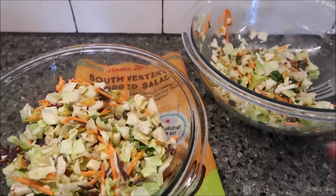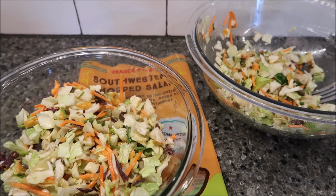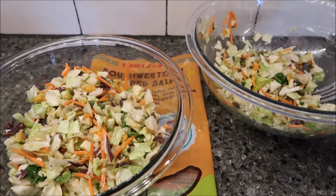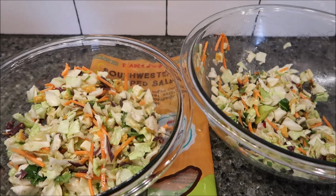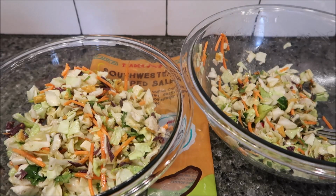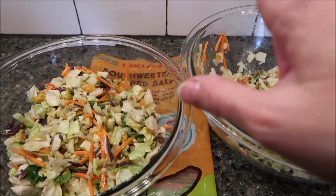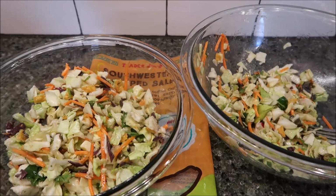So Kevin and I reviewed this Trader Joe's Southwestern chopped salad. There will be a video of the salad all by itself, so if you're curious what's in it, everything. This is the bowl that I made it in, but I'm going to be having this for lunch and for dinner because it's like a 600 calorie salad. So I'm going to eat a little bit for lunch, but I'm going to eat the majority for dinner. So that is both meals, lunch and dinner for today.